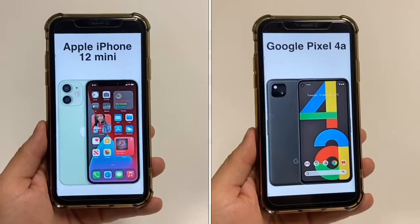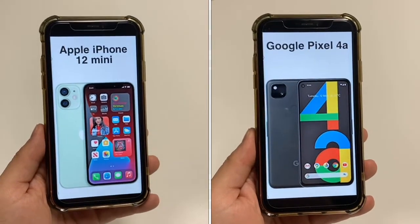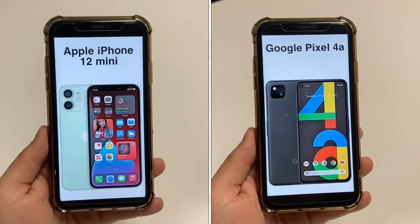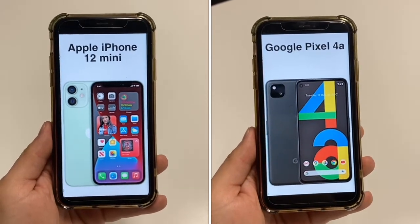In this video, I'm going to compare the Apple iPhone 12 mini with the Google Pixel 4a. Let's see which is a better deal. So first, let's compare the price. The iPhone 12 mini is $700 unlocked. Pixel 4a is $350 unlocked. So the Pixel 4a is half the price of the iPhone 12 mini.